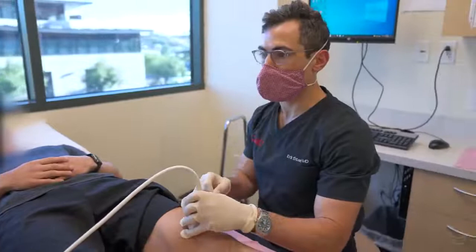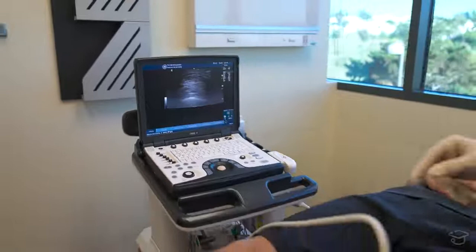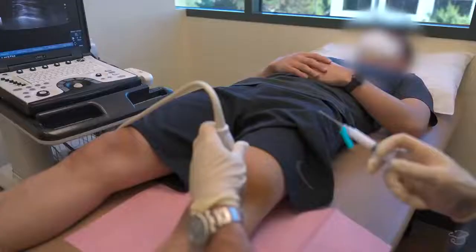And you actually have a little bit of fluid. So you can see some of the inflammation here. That dark black area in there is a little bit of a fluid layer that's not always there. So this little tear is leading to some inflammation that's causing some of the pain that we're gonna wanna reduce with this injection. There's that space.